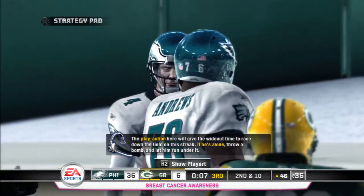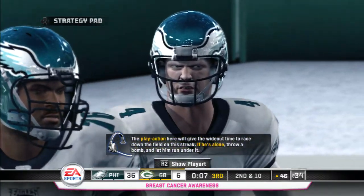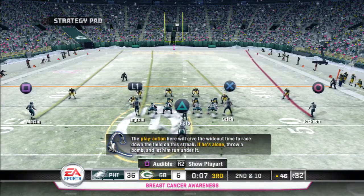Play action here will give the wideout time to race down the field on this streak. If he's alone, throw a bomb. Let him run under it.